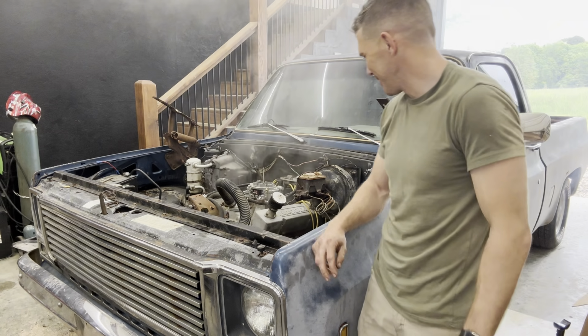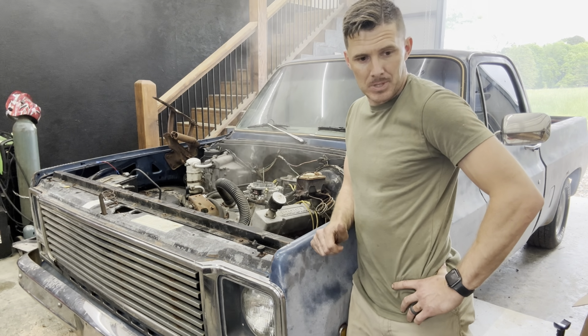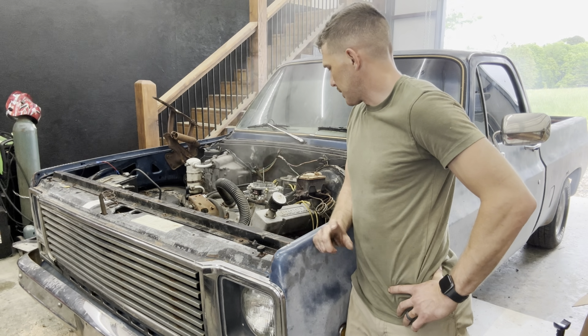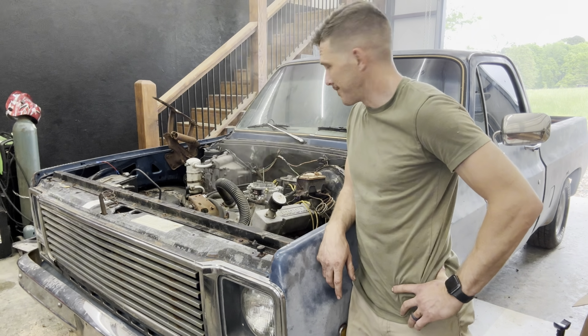Look at the smoke. Well, it seems like as long as I'm giving it gas, it'll run. Not very good, but it'll run. But then as soon as I let off the gas, it dies. I don't know what that means.